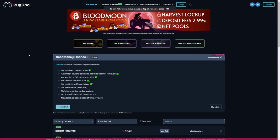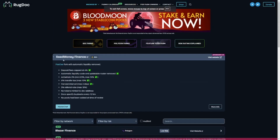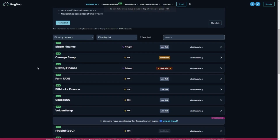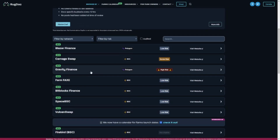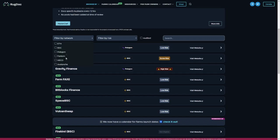So when you are at the Rockdog website, you of course see the promoted projects right here, so you can ignore that. And then you have a nice list of new DeFi projects being updated constantly. You can filter by network, and they have a whole bunch of them. The Ethereum network, Binance Smart Chain, Polygon, Phantom, Avalanche, and so forth. And then you can filter by risk.